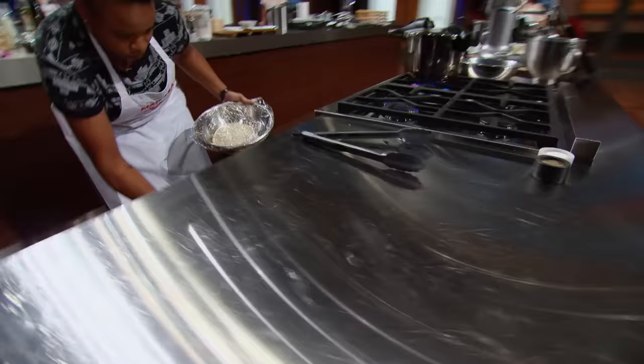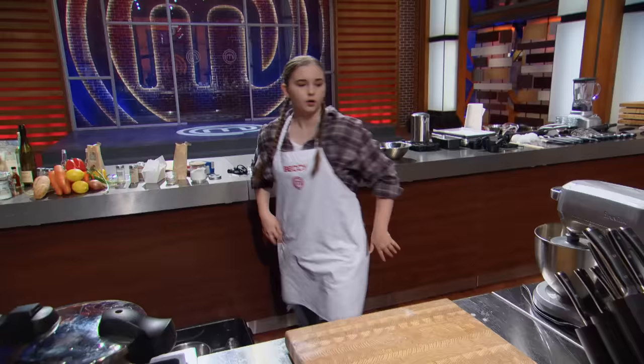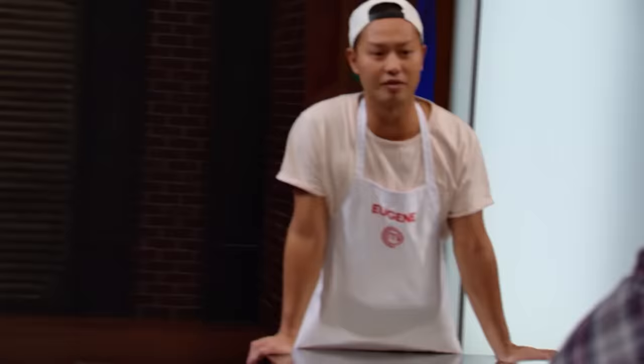Marissa and Nadia, I can see them butting heads. I don't have much to say other than work, work, work. Tag team is a great challenge. It really shows us how they work as a team. They have to trust one another. What next, Eugene? Stick it into the oven at 100 degrees. Trust and communication is key.